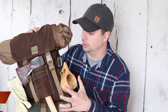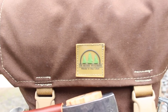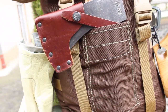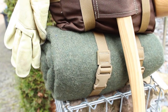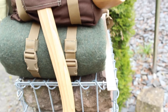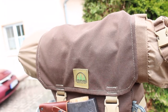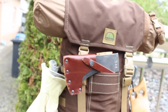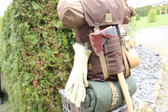And I do say that on purpose, because this really is, I feel, a tool. So there's a place for you to put your axe or hatchet. There's also, and you can buy these straps on the website, and you can put your wool blanket there. And then you got Molle attachments on the side so you can hang things off of. And then on the inside, there's just a really, really big compartment. And I don't want to get into all of the ins and outs of this bag, but those are some of the main takeaways. So if you're looking for, like I said, kind of an outdoorsy bushcrafting backpack, this bag might be the best bet for you.